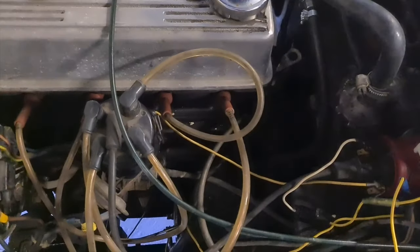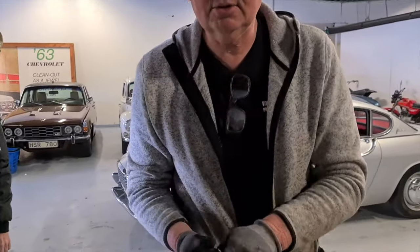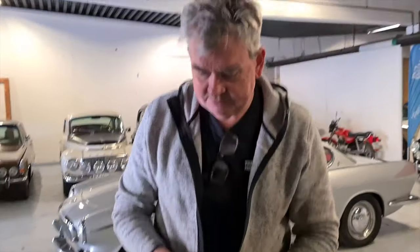The spark plugs. Right. And I shortened the spark wires. Okay. And also shortened this one. So we have a very good connection all the way. Okay. And also ground the braking points a bit. Right. And you put a different battery in there as well, didn't you? Yeah, of course, yeah. Right.